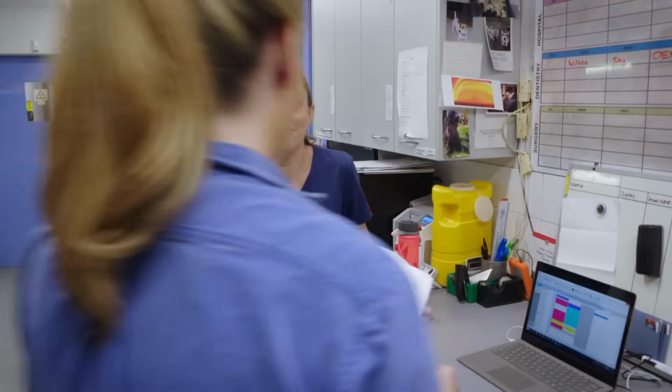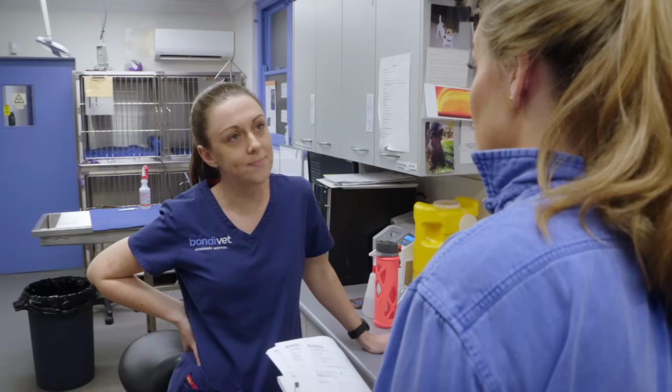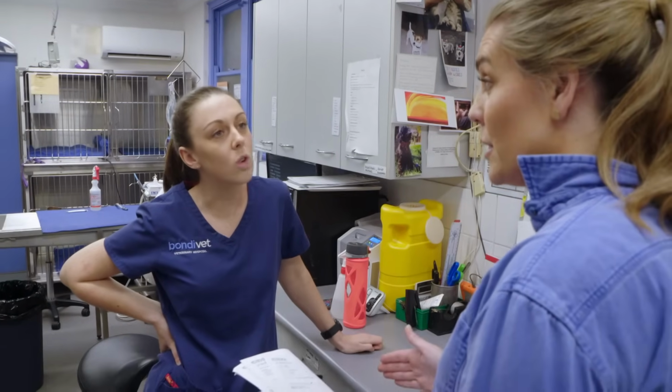I've got the results of this coronavirus test for the cats. Okay. Turns out it's come back negative. Okay, that's good. But these two pampered pets still face some serious health issues.